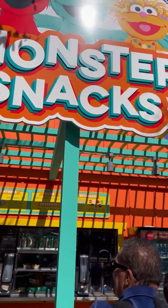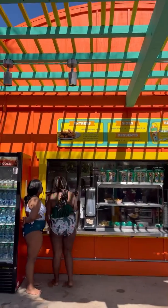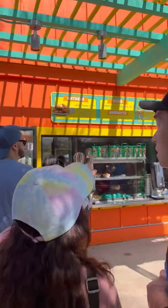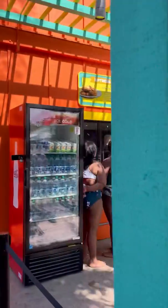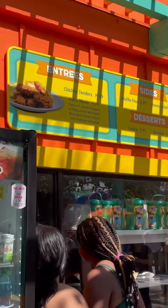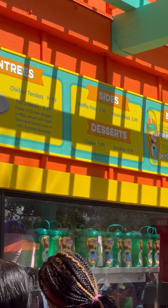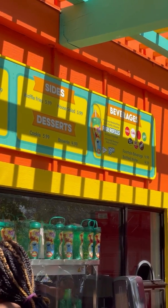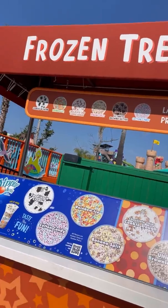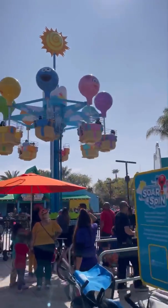They also have the monster snacks. So if we could try to get in here, these are chicken tenders and just a couple other things. Kids meals, PB&J, brownies, cookies. They also have these ice cream carts everywhere, so if you're just wanting a snack, you could just grab that too.